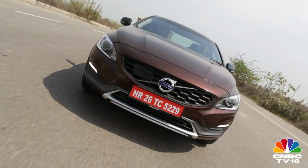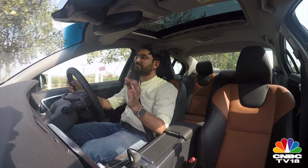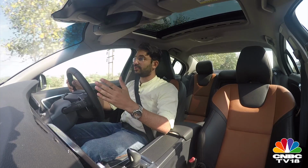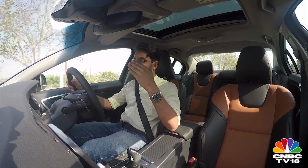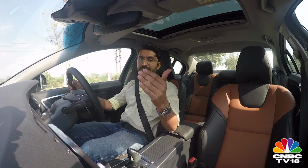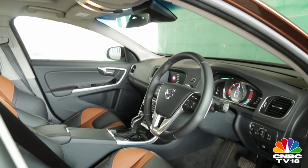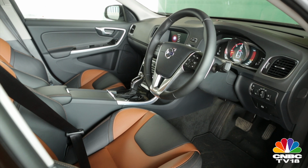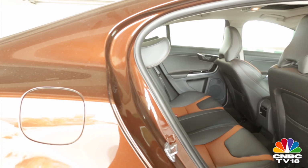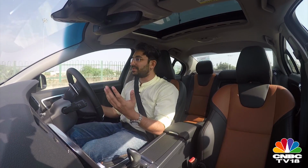When I see the interiors of the S60, I really like them like I did when it was launched first. But right here, let me bring some parallels from Mercedes-Benz, for example. After the S-Class, when the C-Class was launched, you could see a lot of the technology, a lot of the features, a lot of the materials and the finishing from the S-Class percolated down to the C-Class. And now that I've seen the new Volvo XC90 and I know what Volvo is capable of, despite the fact that I really liked the interiors as such, what's letting down the S60's interiors is the fact that I know what Volvo is capable of now.